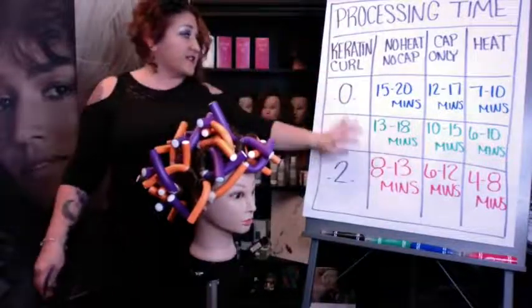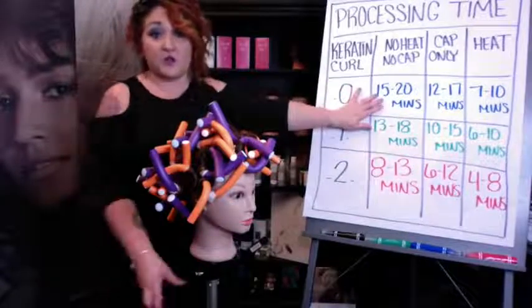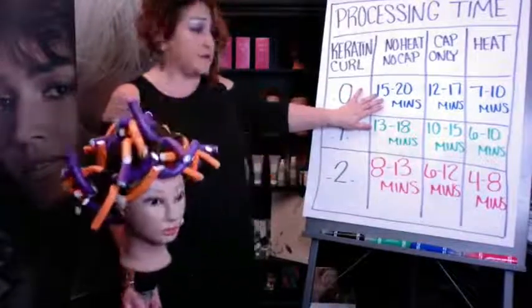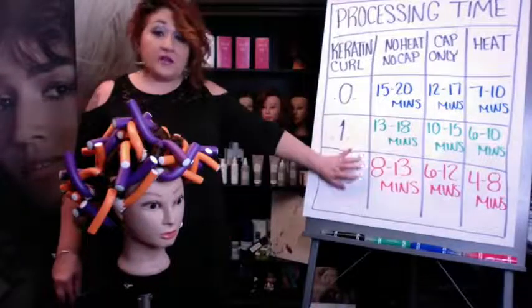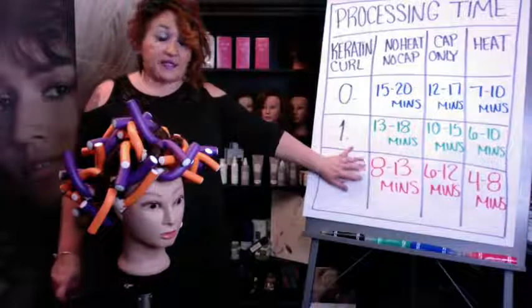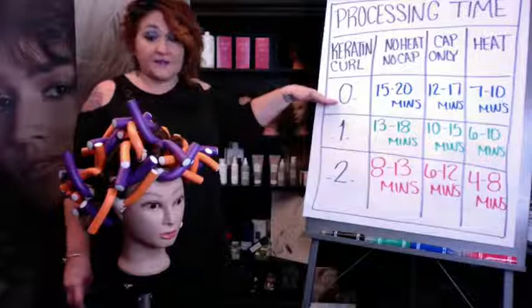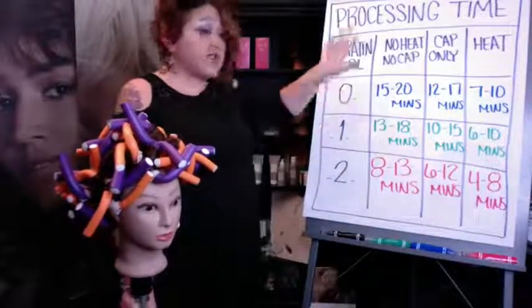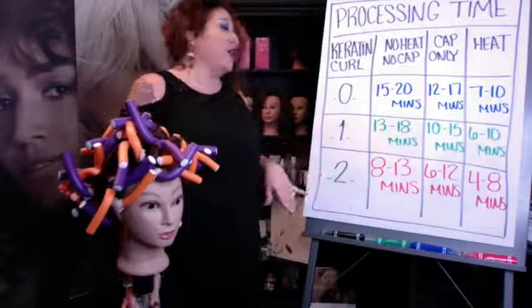So with that, a 0 perm for that hard to curl is going to be 15 to 20 minutes with just room temperature. A 1 is going to be 13 to 18 minutes. A 2, 8 to 13 minutes. So your root boost, if you're doing a root boost, that's going to fall in your 0 category also. Take a picture of this, screenshot this if you need to, so that way you have that timing with you.